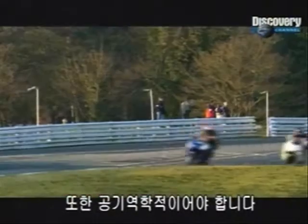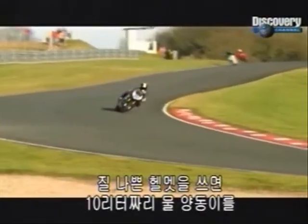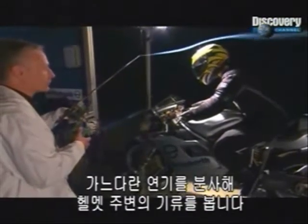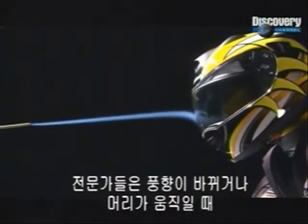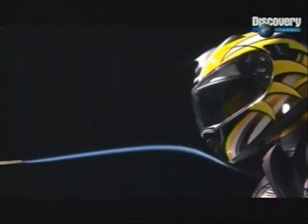It's also important for a helmet to be aerodynamic. At 200 kilometers an hour, a poorly designed helmet exerts the same drag force as a 10-liter bucket of water hanging off the back of your head. So, back in the lab, a thin line of smoke is used to show how the air streamlines around the helmet. Experts can see how the airflow shifts when the wind changes direction or the rider's head moves.